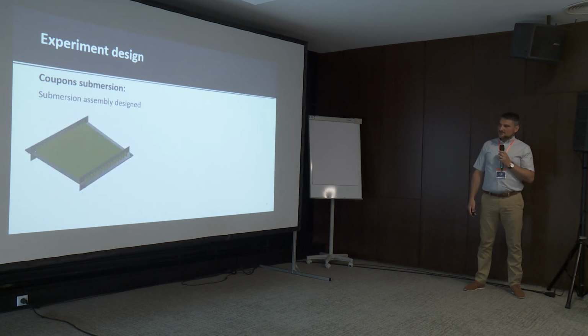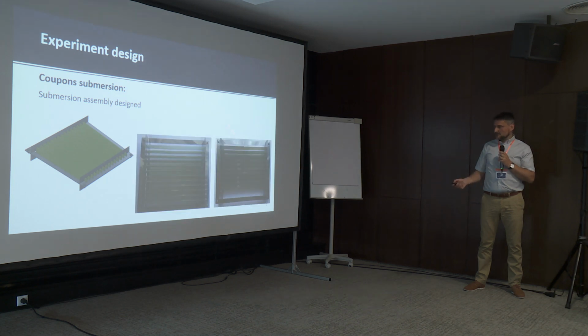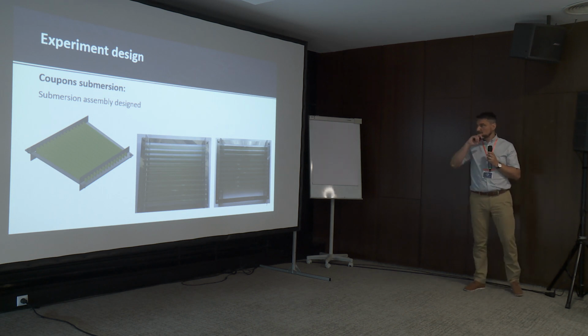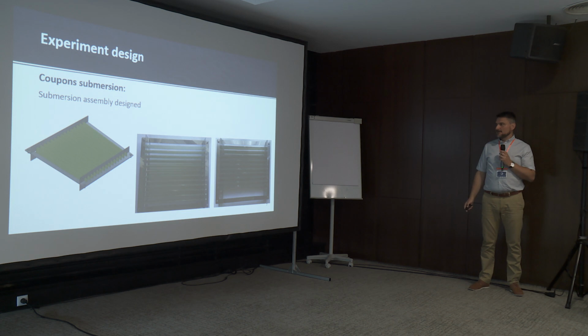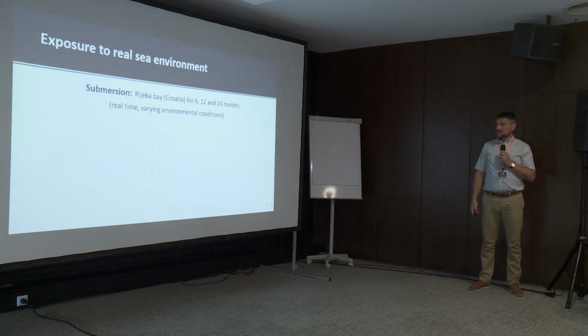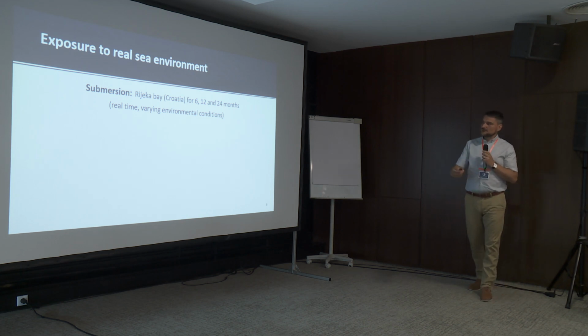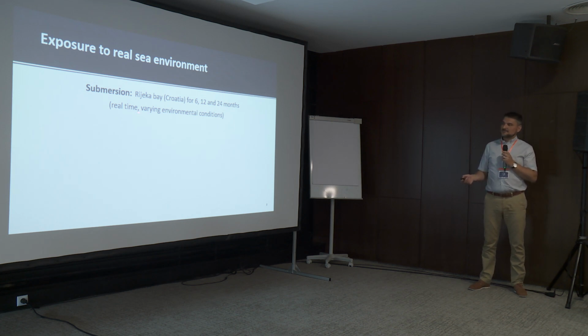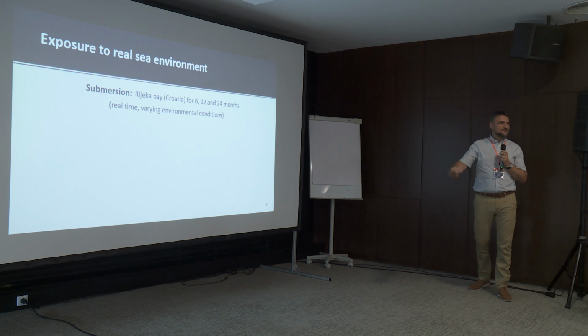Then we designed and manufactured by ourselves a submersion assembly that looked like this when finished. In total, 6 of them, some 100 coupons, were submerged into the water in various combinations of materials and fiber orientations. The submersions were done in front of the Rijeka Bay in Croatia for a period of 6, 12, and 24 months. And I would like to emphasize here: in real time, not accelerated tests, and in real environment. Whatever the sea decided to do, we accepted it.